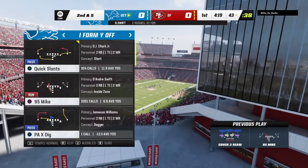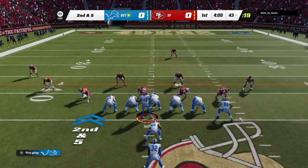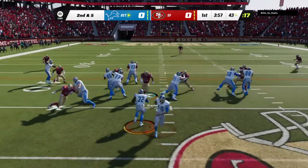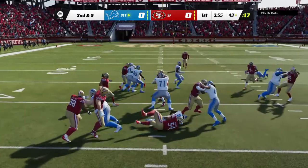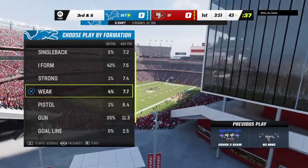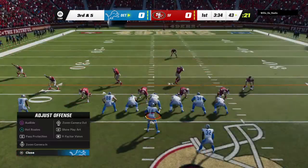I think he did his visualization exercise before this one, and they're paying off. After the pickup of 5, here's 2nd and 5. They'll stay on the ground with Swift. And running room scarce here. He's going to be stopped in his tracks at the line of scrimmage. They'll say no gain on the play there, and now it'll be third down.